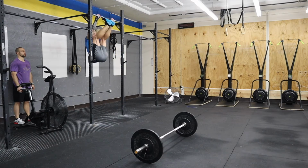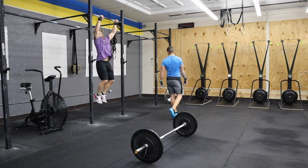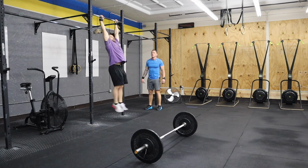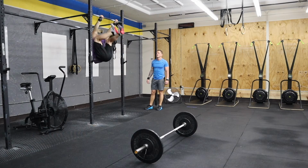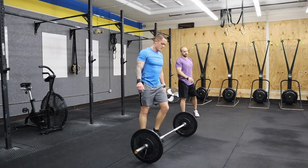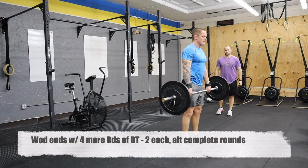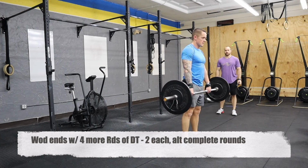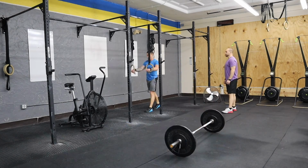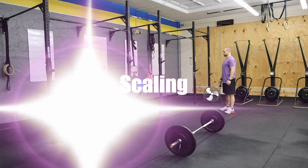After the 100 toes to bar have been completed, athletes will then go back through 4 more full rounds of DT, where athletes will complete 2 full rounds of DT each, alternating in a you go, I go style with complete rounds. For scaling variations, athletes for the pull-up will do ring rows, and they may do them strict or kipping so long as the arms start in the extended position and the rep finishes with the rings coming in contact with the base of the chest or the front of the shoulder.